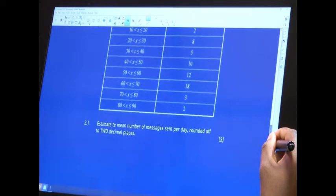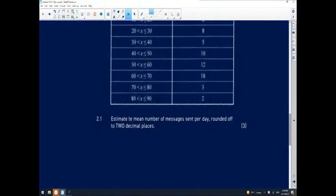The first question is asking us to estimate the mean number of messages sent per day, rounded off to 2 decimal places. Right. So what's the key word here? We are asking you to work out the mean. And we all know that the formula for working out the mean is the sum of all data points divided by how many they are.